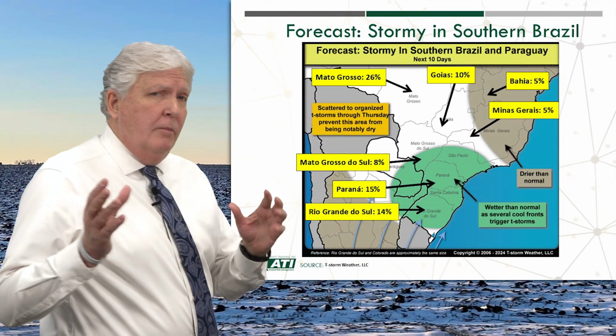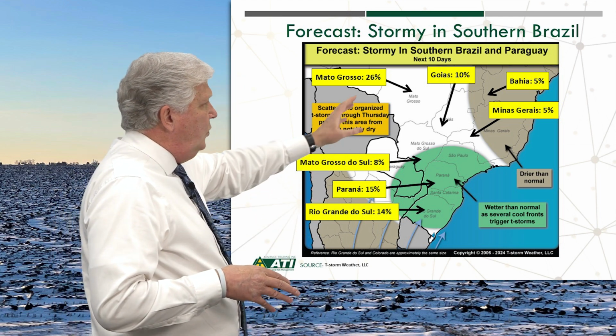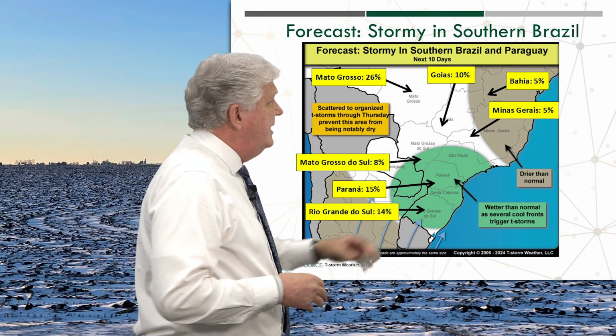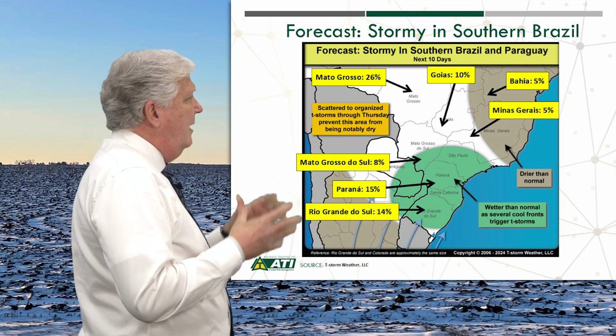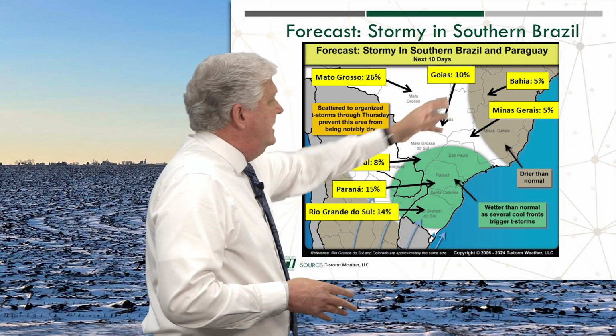Our slides this week, as usual, are courtesy of T-Storm Weather. Again, critical month for pod set and pod fill in northern Brazil. Really not too wet or too dry up in Mato Grosso. Here in the far south, however, it is going to be wet. So maybe a stop and go a little bit on that planting progress in Rio Grande do Sul, but nothing serious delays at this point. Up in the northeast, a little bit dry.